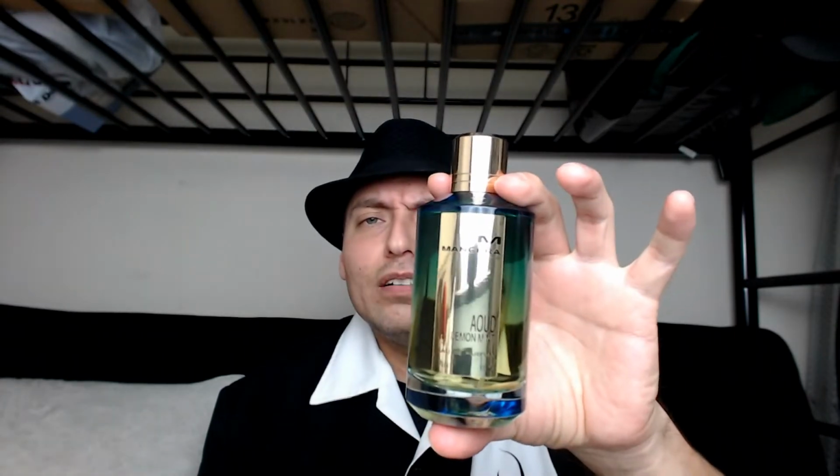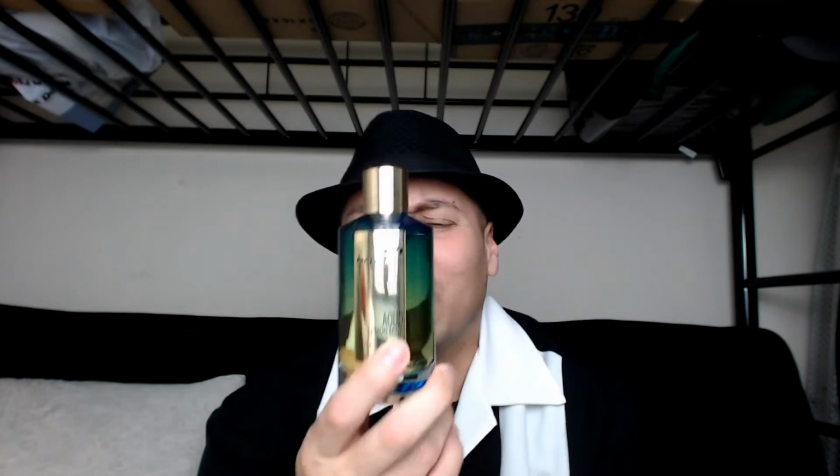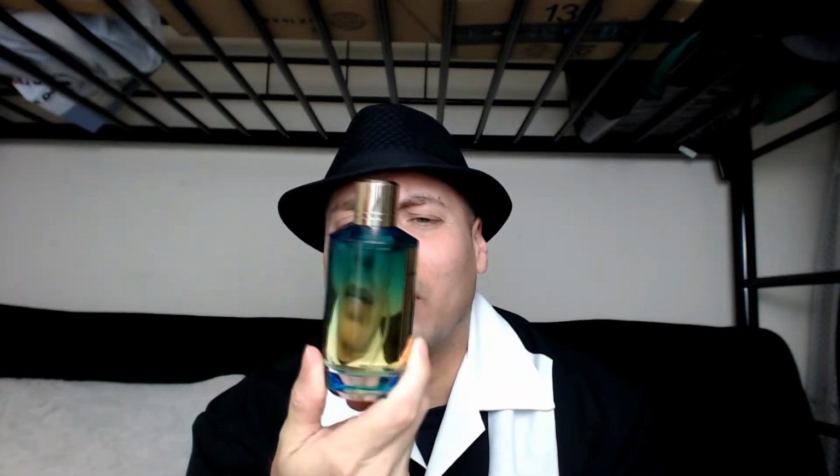And my favorite bottle, it's question number 6. Favorite bottle, there's a few I really like, but at the moment, if I had to just, under pressure, point somewhere, it'd probably be this one, Oud Lemon Mint. The bottle itself is kind of simplistic. All of the Mancera bottles are like this, but they all have different color schemes. And this one goes from yellow to green to blue.